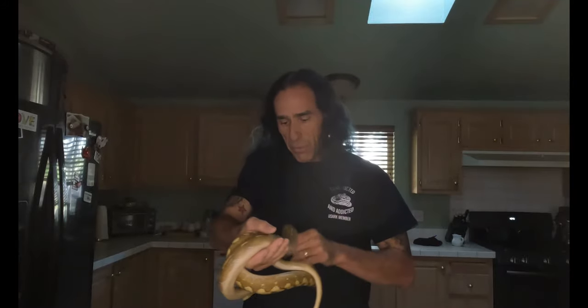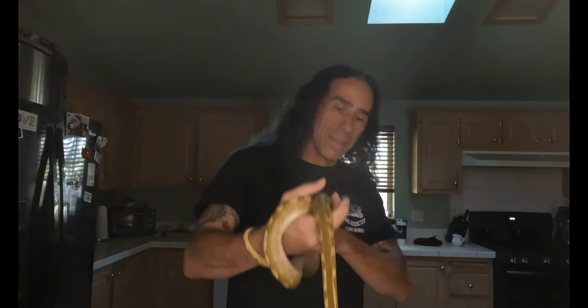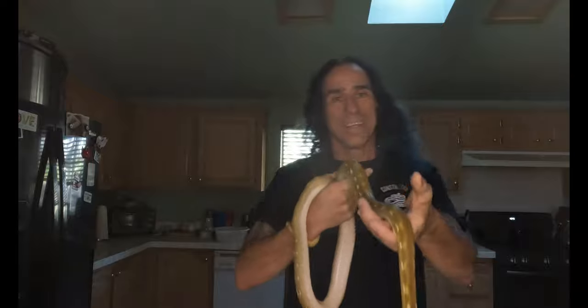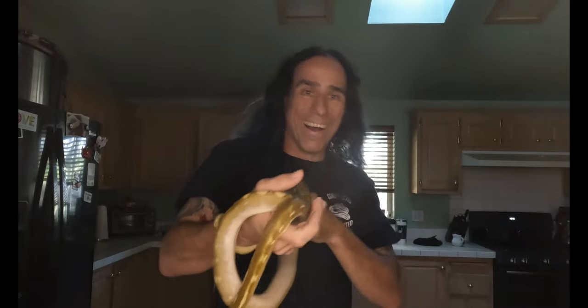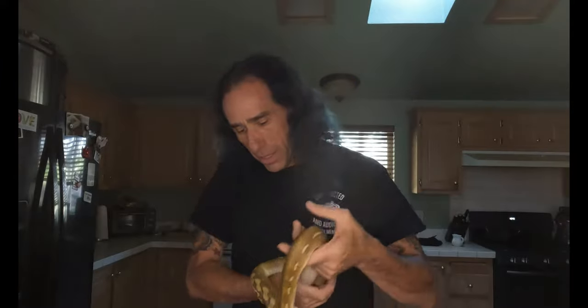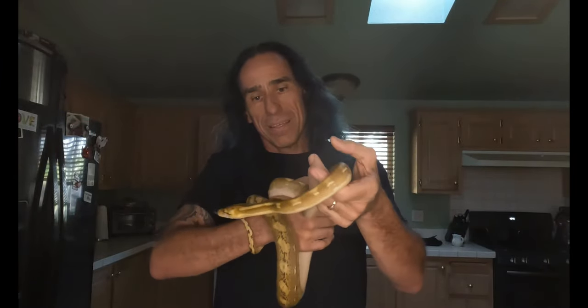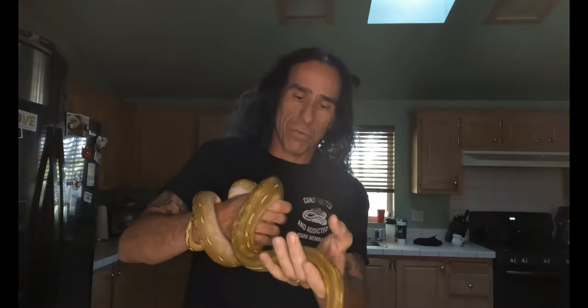Let her go through my hands for a minute here. Yeah, I'm a little bit scared. Obviously, I don't want to get bit. She's very active. So we're going to go put her in her container and see how she reacts. This is her. She's very beautiful.